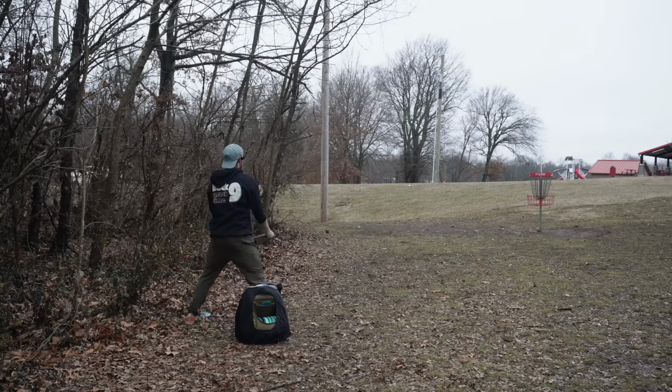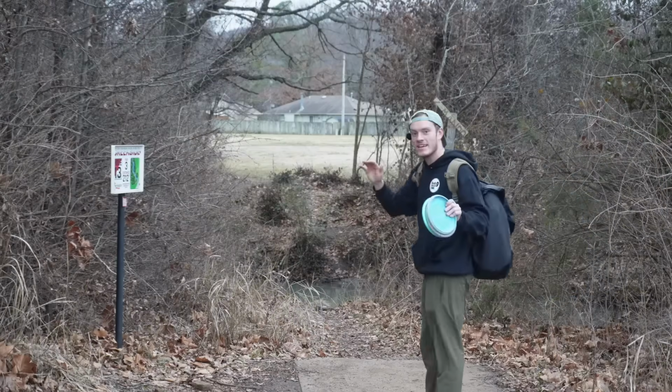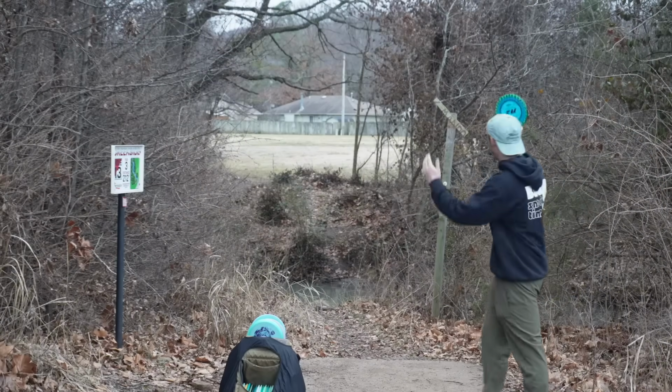About 45 feet, aiming right at that band. Oh, that was not at the band. Now this is one of those holes that is so easy, it's hard. It's only 212 feet. The gap is right there.